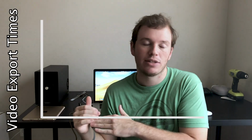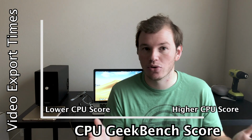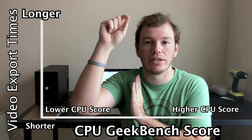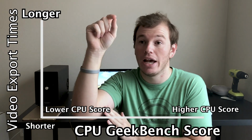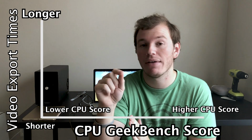That's called a regression curve. I can explain it real quick. You've got a y-axis here, x-axis here. The y-axis will be video export times up here. On the x-axis, we'll just put Geekbench scores of the CPU. So at the top, we'll say it takes 10 hours with a Geekbench score of 1,000, right? And then let's say you have a Geekbench score of 2,000, and we'll just say it goes to 5 hours.